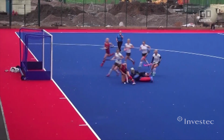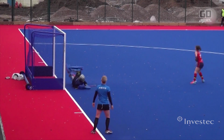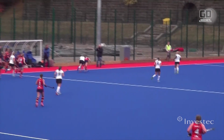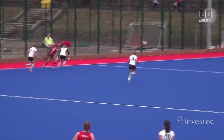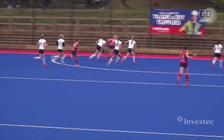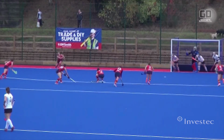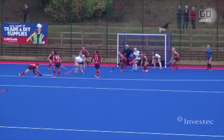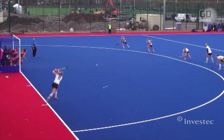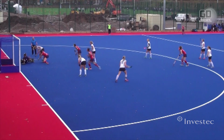Harriet Mitchell got the opening goal from the spot in the 28th minute as Leicester travelled to the University of Birmingham. Early in the second half, Lydia McDonald doubled the lead before a quick fire double from Rosie Henderson and then Holly Monroe put the home side 4 goals to the good. Despite a Liz George penalty corner goal, the University of Birmingham held on for a comfortable victory.